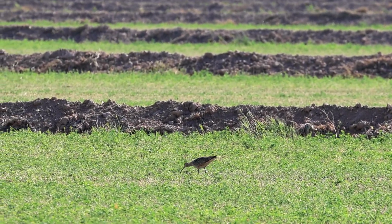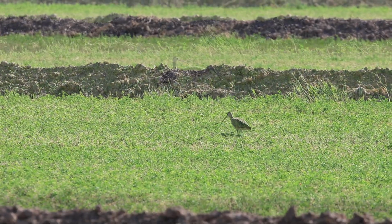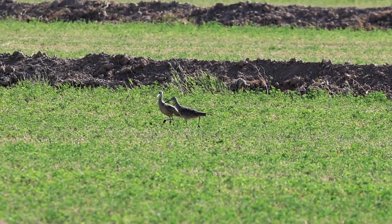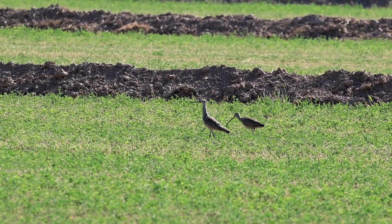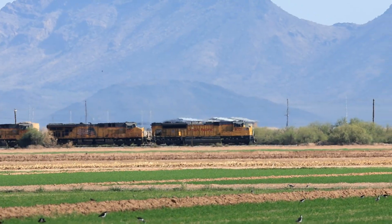Now we just, there's a long wheel. No, that's... That's two. What do you need a scope for?